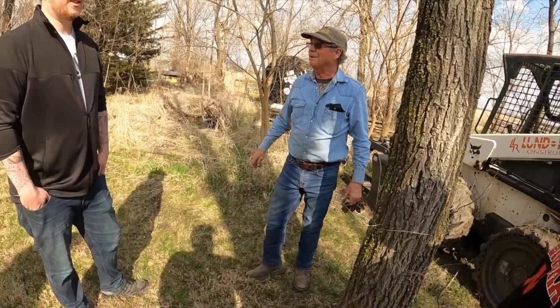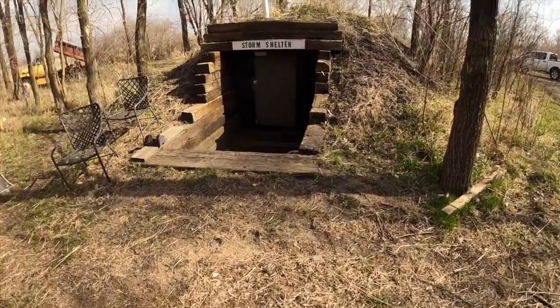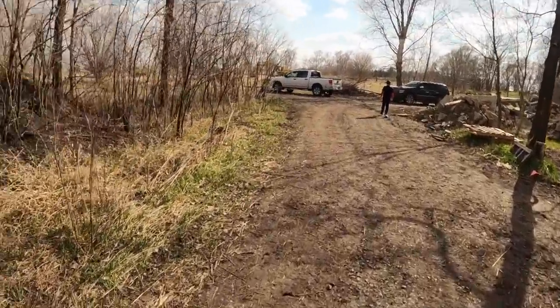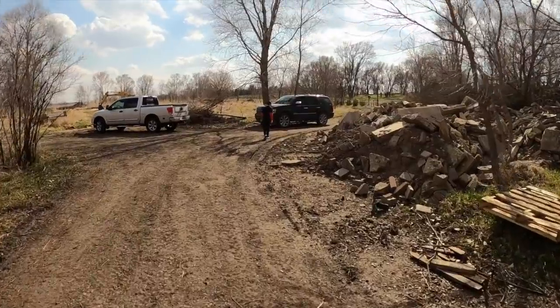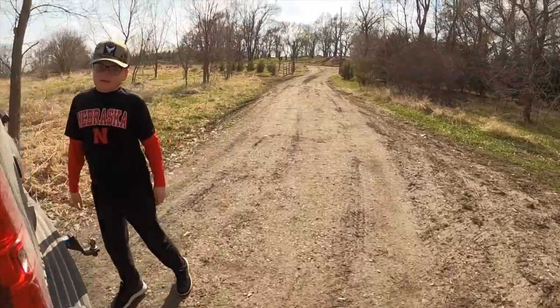You want to see the ponds? Let's check them out. He's got his freaking apocalypse, doomsday shelter. Larry's doomsday shelter. Dude, that's badass. Larry's got everything out here. This needs to go into ponds. That's the rock pile dreams are made of.